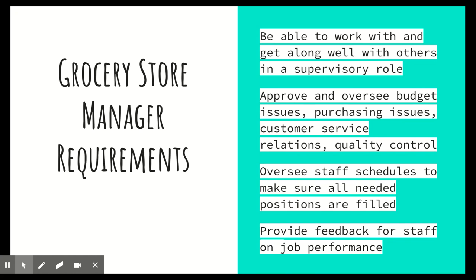So that's just a brief overview of what a cashier and a grocery store manager do. Like I said, there's a lot more to it than what I've mentioned. And if and when you get hired for these positions, you will find that out very quickly. Okay? So you just need to be able to multitask, to stay cool and calm under pressure, and to know what your job duties are and be able to fulfill them.